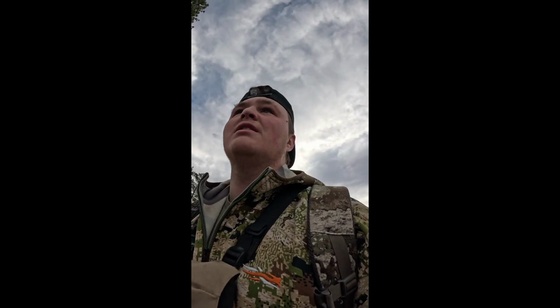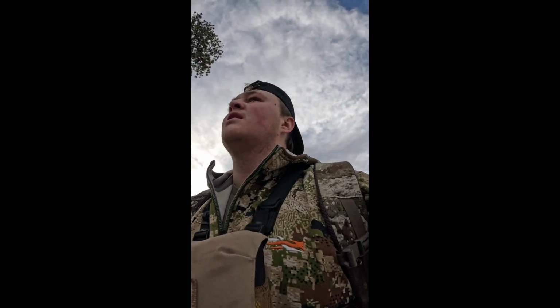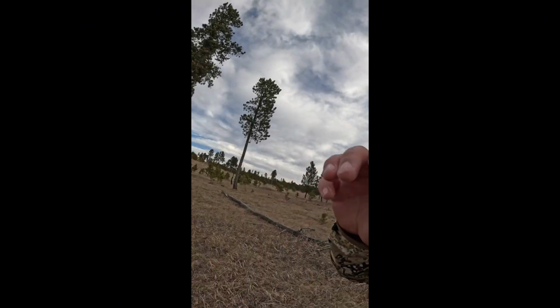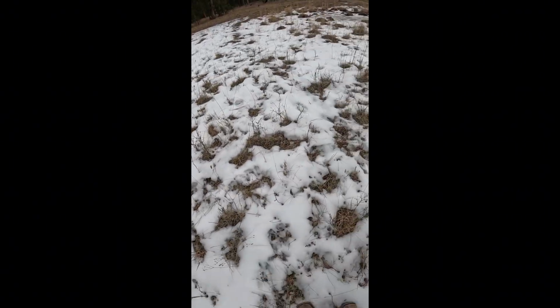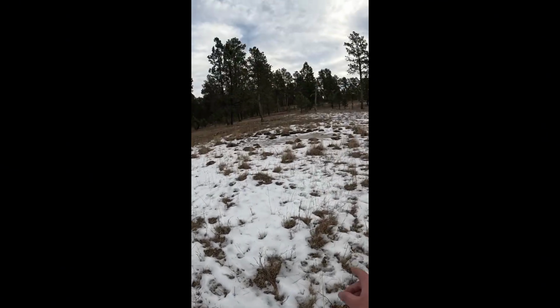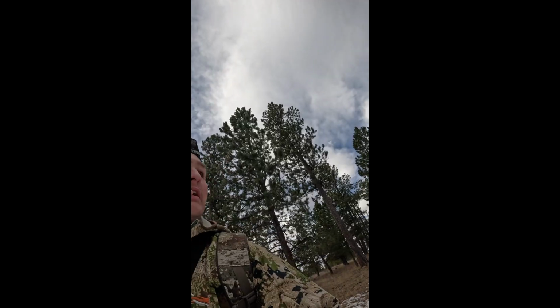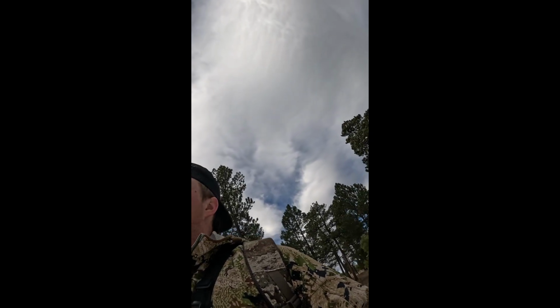I'm gonna try and find a good little glassing knob where I can see quite a bit of country here, and then hopefully we'll glass something up. This is a pretty good looking area, guys. Elk tracks all through here. You know, a little wallow. It's looking really good. I spotted a rub over there, definitely from a bull. So they are definitely in here.